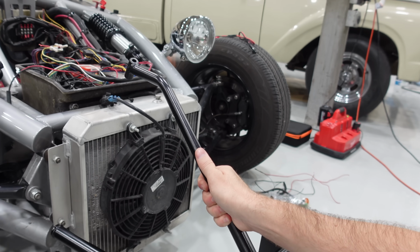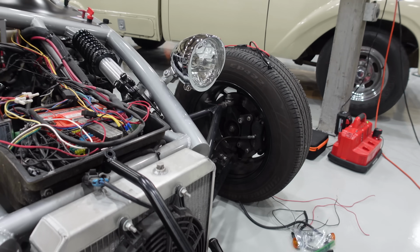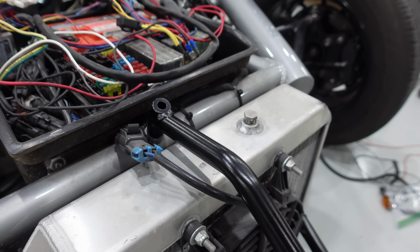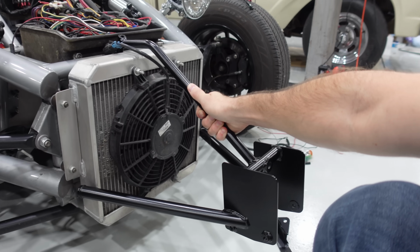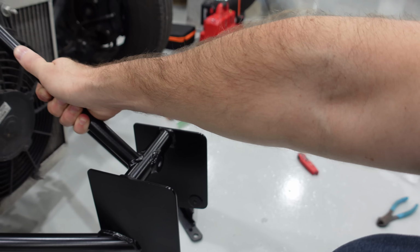As far as the wing mount, it goes right about here. You can see there's a threaded hole right there that it mounts on, and then that should sit up like this, and then the tow hook screws into the front of it.